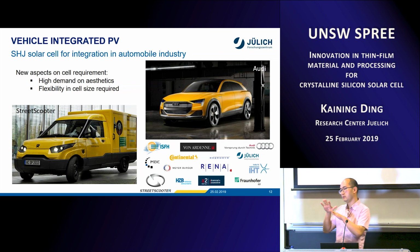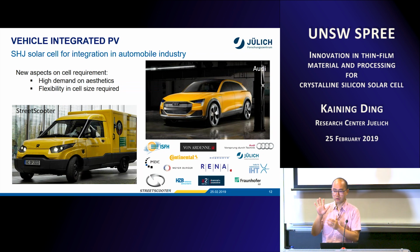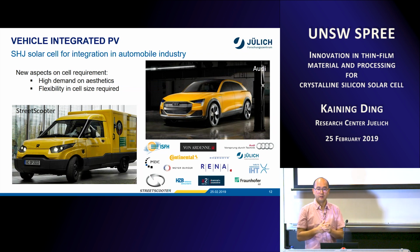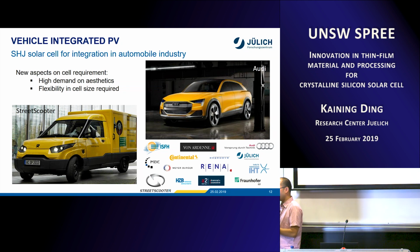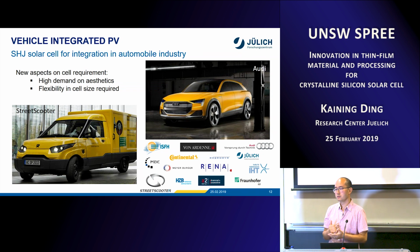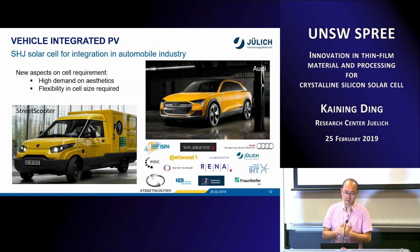The difference in the optics is also really crucial. You need to have solar cells that, independent of which angle you look at them and independent of the intensity of the illumination, look similar. They should look exactly the same. So if you think about silicon heterojunction, this means all the films have to be exactly the same on the wafer. They have to have exactly the same thickness in order to have the same optics.